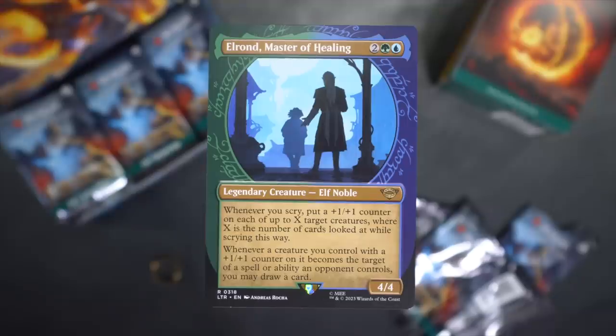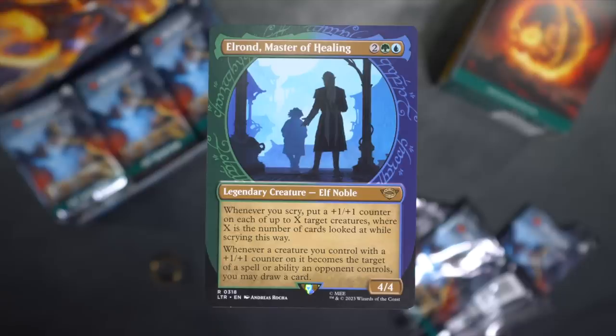You're fired. I should talk about this because I also got Elrond, Master of Healing. And traditionally, Simic elves have been pretty powerful. Is that a Simic uncommon over there? In Commander. This one's a rare. So it's 2 green-blue for a 4/4 elf noble. Elrond is big. Love a good 4/4. Whenever you scry, put a +1/+1 counter on each of up to X target creatures where X is the number of cards looked at while scrying this way. So if you scry 2, you get to put a counter on 2 creatures. Whenever a creature you control with a +1/+1 counter on it becomes the target of a spell or ability an opponent controls, you may draw a card. Elrond seems pretty sweet.